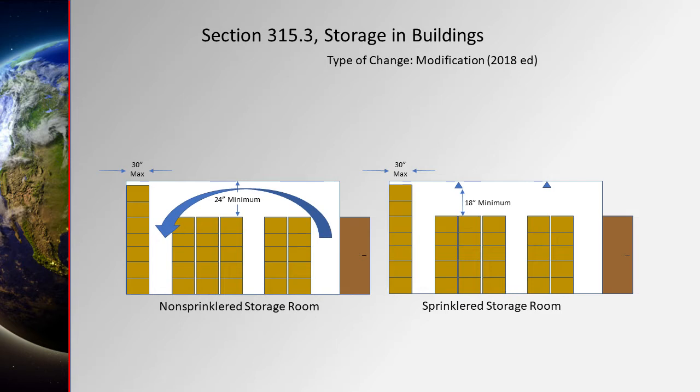One caution on storage here, though, is remember that by definition, storage is no deeper than 30 inches. So if they're using a shelf that's 48 inches deep or something of that nature, now we're getting the other provisions of the code beyond general storage.